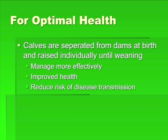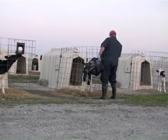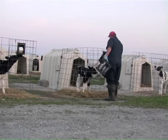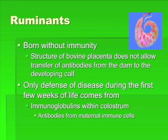Dairy calves are separated and housed individually in order to manage them more effectively and for improved health. Separating calves at birth and housing them individually reduces the risk of disease transmission. Ruminants, such as these dairy calves, are born without immunity. This occurs because the structure of the bovine placenta does not allow transfer of antibodies from the dam to the developing calf.